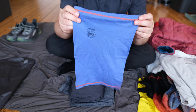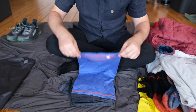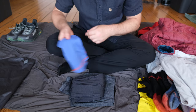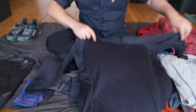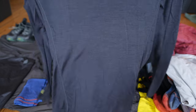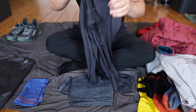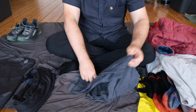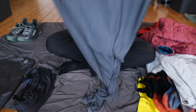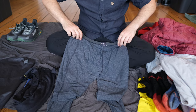I get this merino buff for covering the ears and the head when I'm sleeping, give that a little bit of warmth. I have a Rab merino shirt, long sleeved, gives me a little bit of extra warmth. And I also have a pair of long johns from Montane. In this case you can use anything, of course.